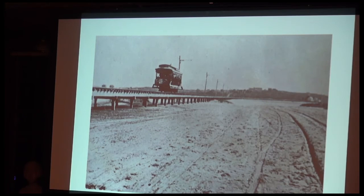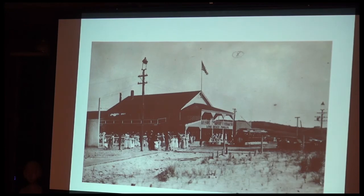But this was a summertime only run. Half-mile long trestle, from the end of Bass Avenue, curved and across the marsh, and then Briar Neck and out to Long Beach. And here's Long Beach and the pavilion and the trolley lined up, and I think this one has the bass drum on the back platform of the open car. They brought their band with them.